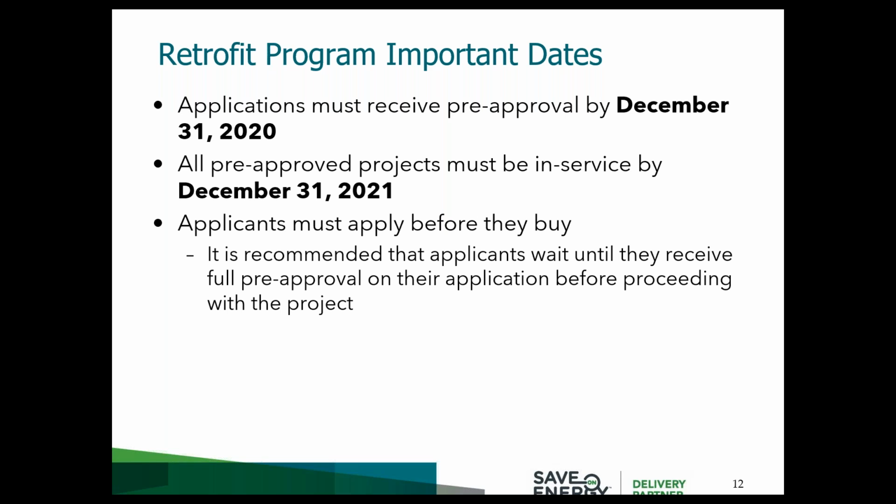So one question is, purchasing before pre-approval does not automatically disqualify you from receiving incentives. So I guess that's a question.